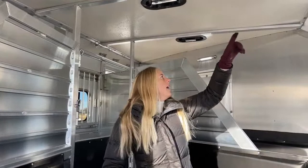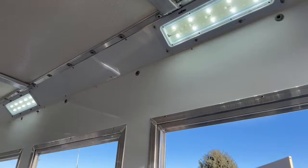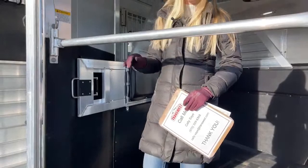You've got LED lights up on the hip side for your horses. So if you're loading in and out at night, they're going to be able to see where they're going. It's going to make it really, really easy to get horses in and out. And then we've got a telescoping divider. It's a partial on this last one, so if you ever need to collapse your tack, you're gonna be able to put this nice and flat against the wall. It's not gonna interfere with your rear door.